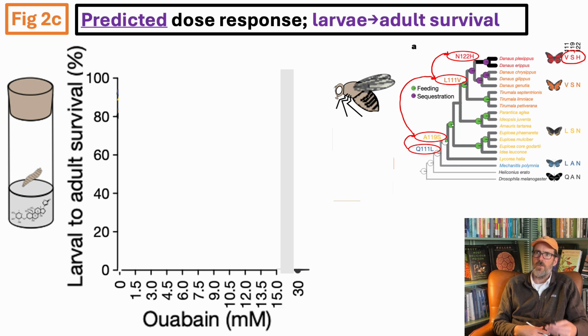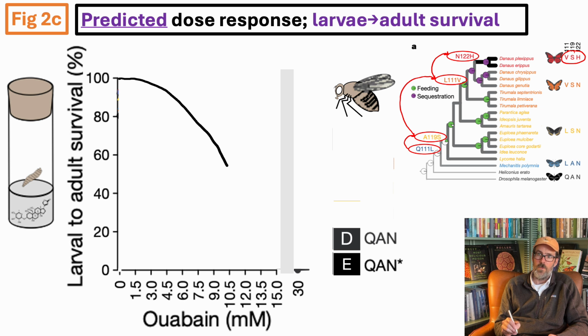So what I want to do first is just predict what the dose response curve would be in the wild type. I expect that with increasing concentration of Ouabain, the larva to adult survival will decrease, and at the highest concentrations it'll be 0. So that's what I've drawn here: 0 larva to adult survival at the highest concentrations, but declining survival with increasing Ouabain concentration.